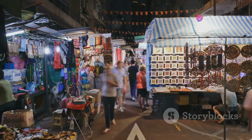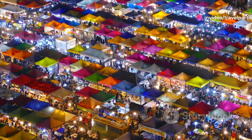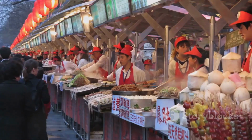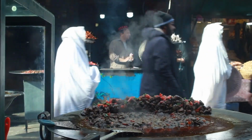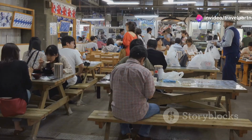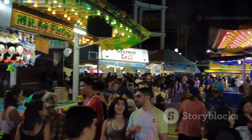Dive into the heart of Hong Kong's street life at the Temple Street Night Market. A sensory explosion, bright lights, sizzling woks, and vendors hawking their wares. Find everything from souvenirs to traditional Chinese medicine. The real reason to come here? The food, steaming dim sum, sizzling noodles, and grilled meats. Grab a seat, share dishes, and soak up the atmosphere. Don't be afraid to haggle, it's all part of the experience.